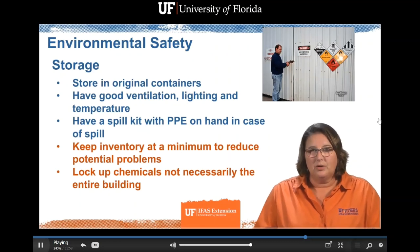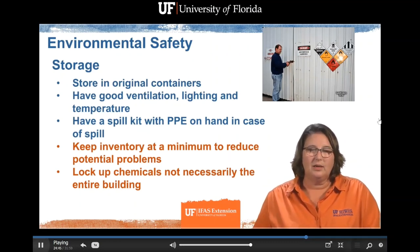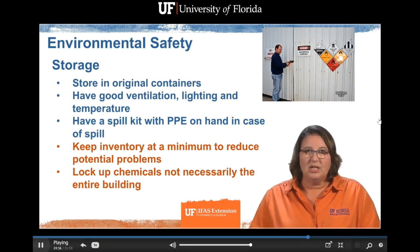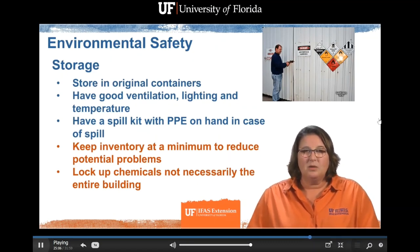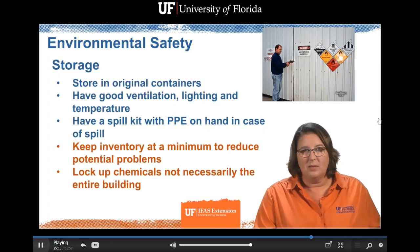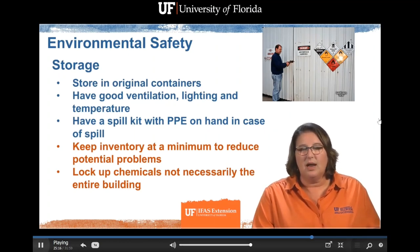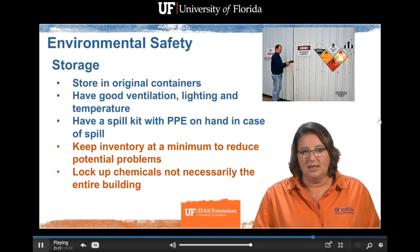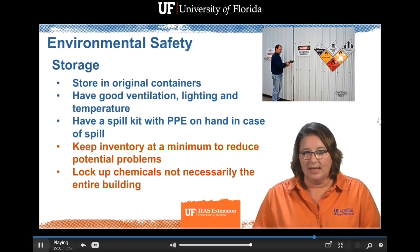You want to store in your original container. You cannot store in other types of containers in your storage facility, like when you're transporting. You need to store in your original container. You should have good ventilation and lighting. Make sure that it doesn't get too hot in there. You need to have a spill kit with your PPE on hand, because you never know when you're going to have a spill. Chemicals do need to be locked up. But if you have a metal warehouse and you only have a small amount of chemicals, you can put those chemicals in a locker and lock them up. You don't have to keep the whole metal warehouse locked up all the time because you have chemicals in there. You just need to keep the chemicals locked up in some kind of a locker or storage area that's well ventilated.